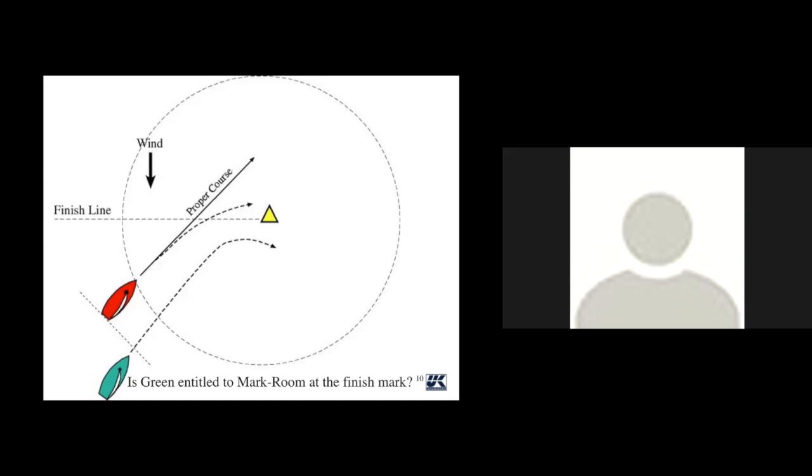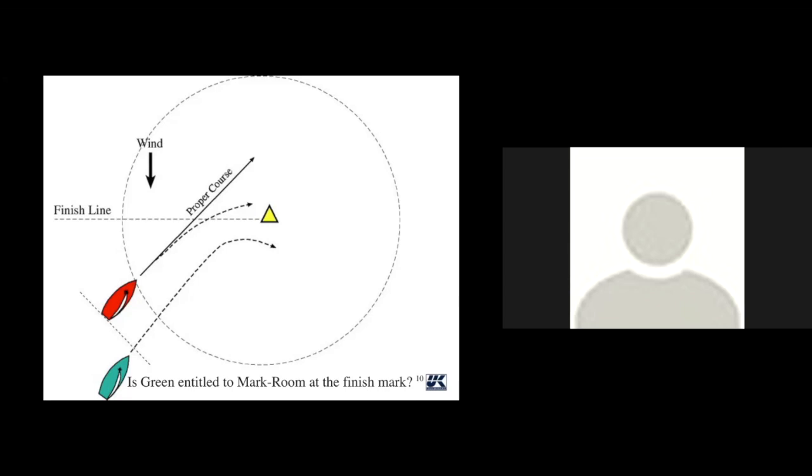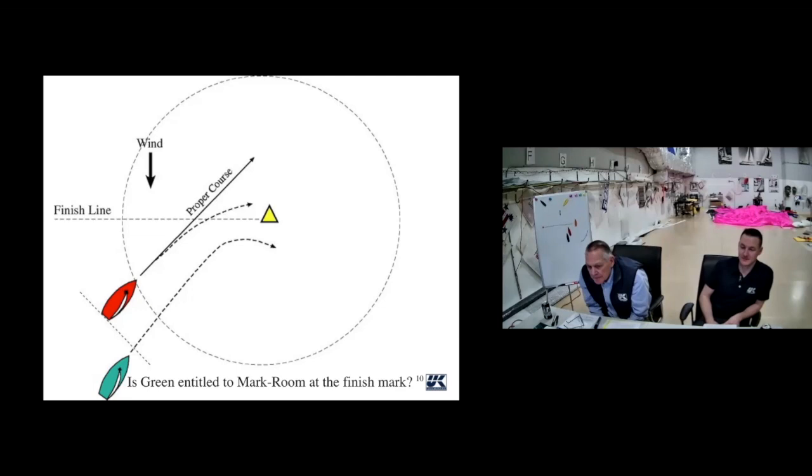Why would you say no? It's not overlapped. No overlap. Red can't fall off below its proper course. Red is clear ahead. Once it finishes the race, it's finished. Maybe it shouldn't be allowed to interfere with other boats. That's right, it has to keep clear. Red's not overlapped. She can do whatever she wants as long as she keeps clear.